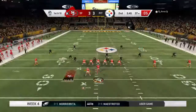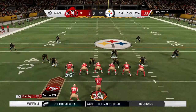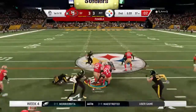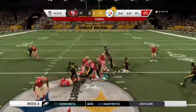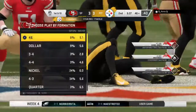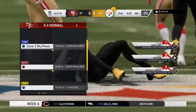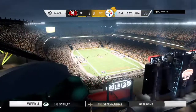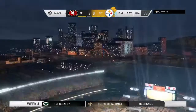Now it's Hines. Now the ball comes loose, and it's picked up by the Steelers. And they take over. They'll set up shop at the 46-yard line. Now it appears we have a Steeler here slow to get up. While he gets attended to, we'll step aside.